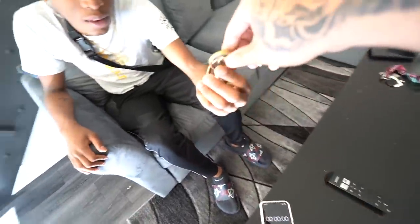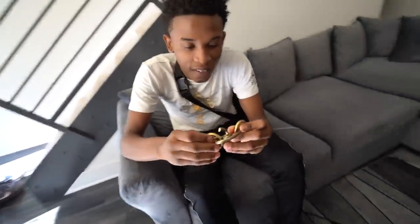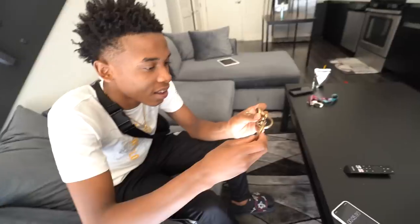It's like a keychain. So all you gotta do is disassemble the little keychain thing and it's all yours, alright? You got 5 minutes. Here you go. Ready? 3, 2, 1, go. All you gotta do is take it apart.